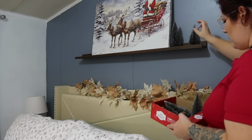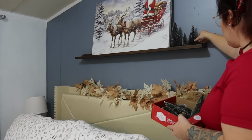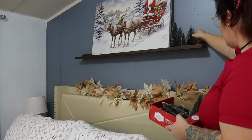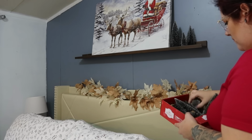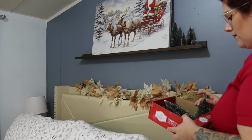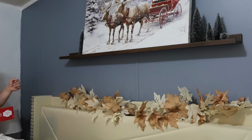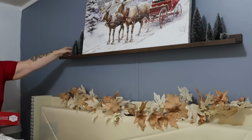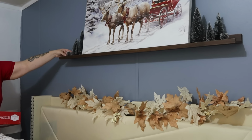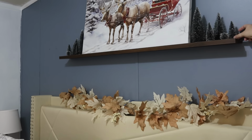And another thing I learned in the style class by Emily is balance. So we're going to have some that are taller, and then we're going to have some that are shorter. And what we're going to do is keep the taller ones in the back, and then in between each tall one we're going to have a shorter one. That way everything is balanced with each other. And then for some symmetry, we're going to do the same thing on the other side, so we have a matching set of trees. It creates balance, and also it ties in all the colors that we are going for.